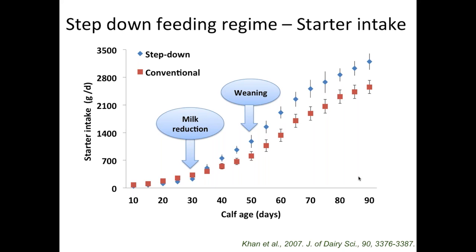At 50 days, they were weaned, and those calves that had higher volumes of milk early on in life still have an advantage over those calves that were fed restricted amounts of milk. And he's taken this now out to 90 days. So that growth advantage is still seen at 3 months of age.